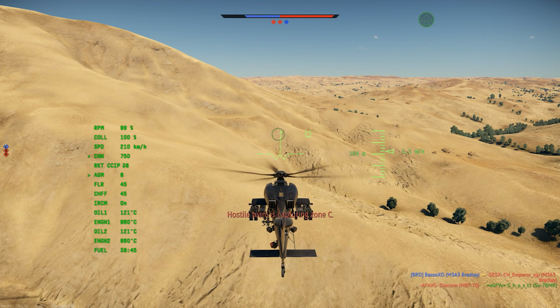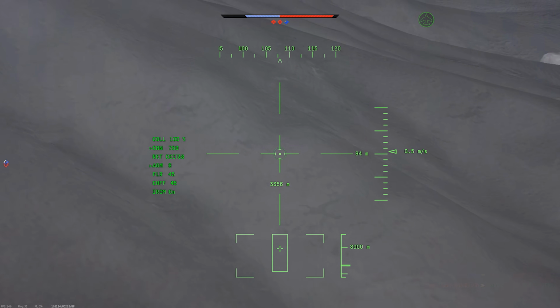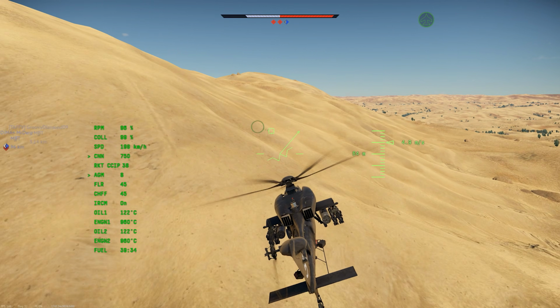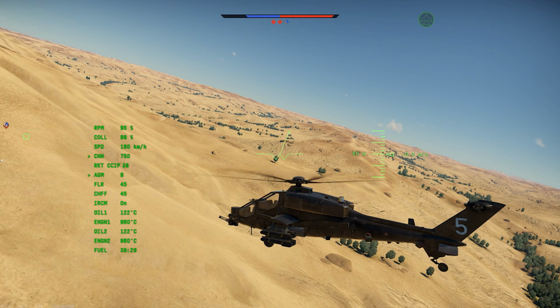Now, in terms of its flight performance, the A129 is just amazing. It has exceptional agility, with a strong cyclic response and a quick tail rotor, giving snap rotation better than a lot of other helicopters.